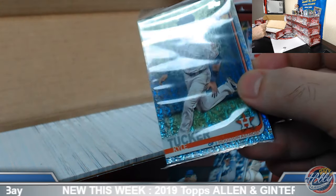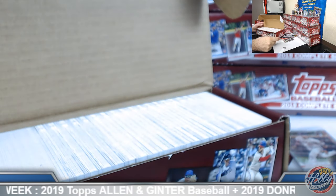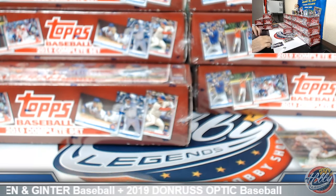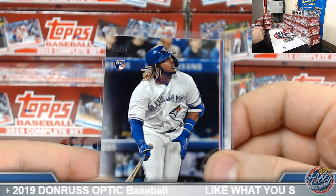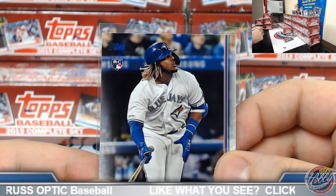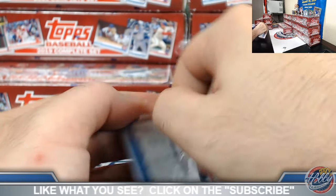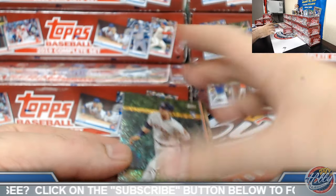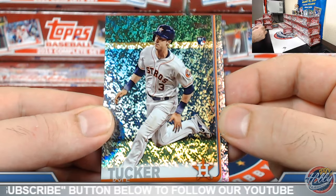Oh, there you go. Nice one for the Astros coming up. Kyle Tucker, rookie. Good. Nice and crisp there. Tucker, Series 1? Yeah, I think it's Series 1 rookie there. Curtis, there you go, buddy. Little Kyle Tucker.